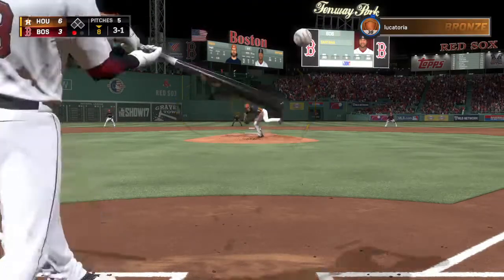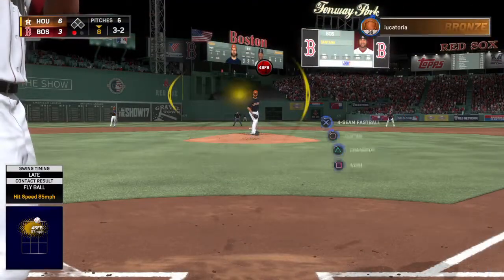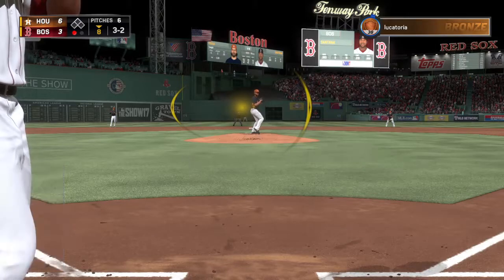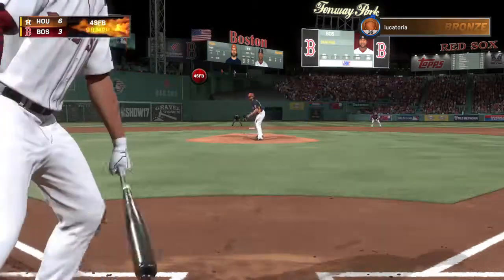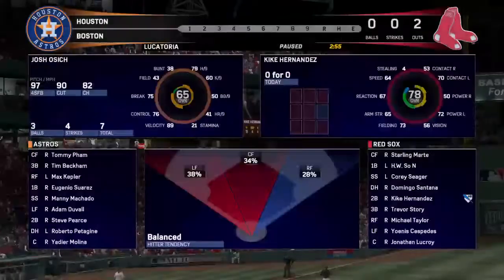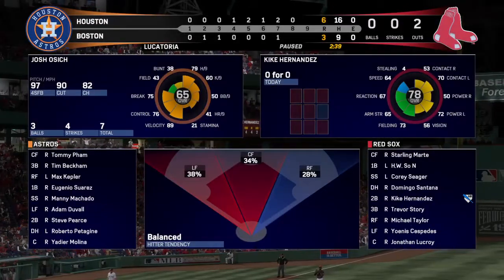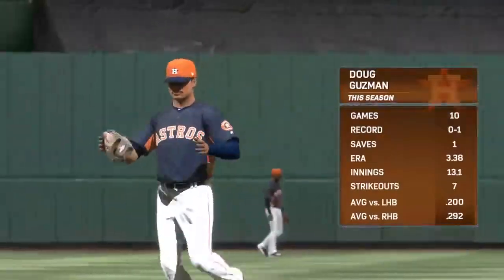It's 3-1. You know, you don't always have to straight challenge a guy on a 3-2 count. With a 3-run lead, no one on base, this is the perfect situation to do it. No reason to nibble and possibly set up a big inning. He takes strike 3 called. Doug Guzman.